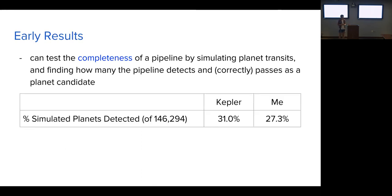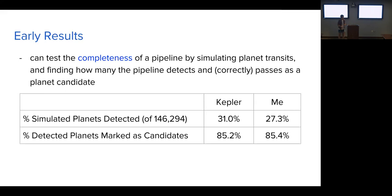Out of 146,000 planets that were simulated, Kepler has released the same simulated data, so I was able to test compared to theirs. They found 31% of those. I was able to find only about 27%, but that's pretty close, so I'm happy with it. And of those detected planets that were correctly passed as a planet, they passed 85% of theirs, and I passed a little bit higher, 85.4%.